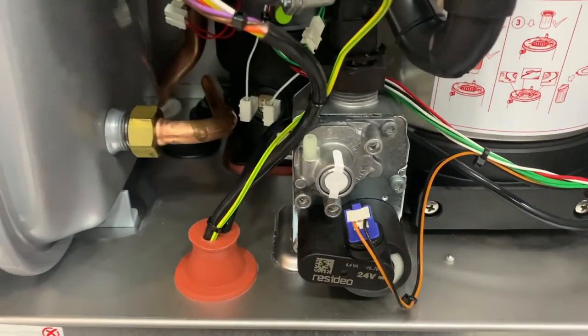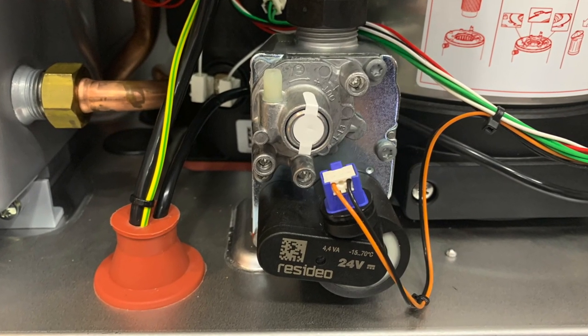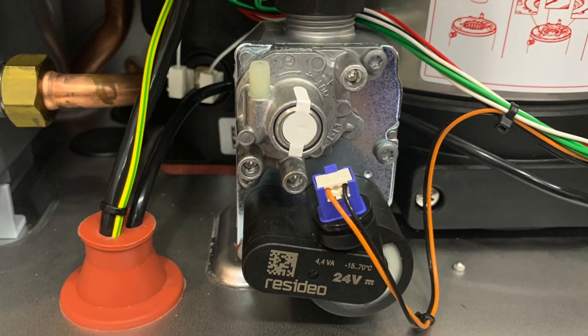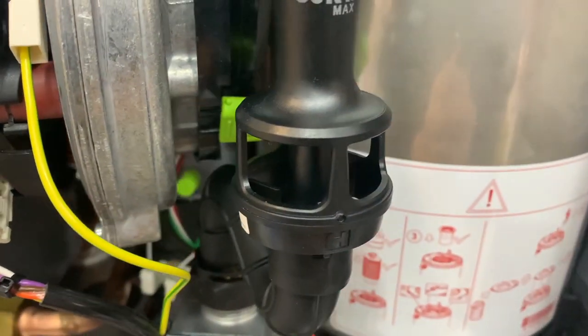Now down here you can see this new gas valve, which is the 1 in 10 modulation, which basically goes down to 3 kilowatts. So this boiler would be a perfect boiler for a flat or a small house where we need to modulate down as low as we can.